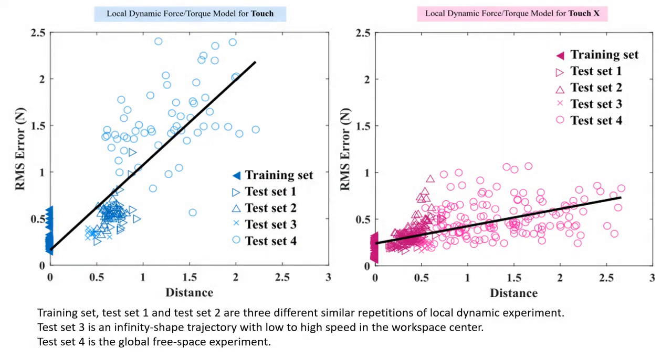To examine and validate the fitted models, we defined a distance metric between the data on which the model was trained and other possible trajectories that a user could make. We created test sets containing 4 other experiments and calculated the force error between the model's estimated interaction force and the real force measurements. As you can see in these plots, lower values of our distance metric tend to have lower force errors. When the tested trajectory's distance metric increases, the model becomes more likely to predict interaction forces with higher errors. Furthermore, the model for the Touch X achieves lower force errors than the model for the Touch.